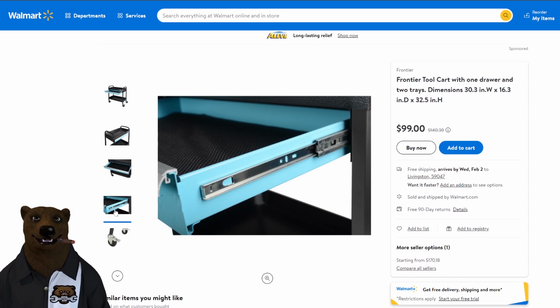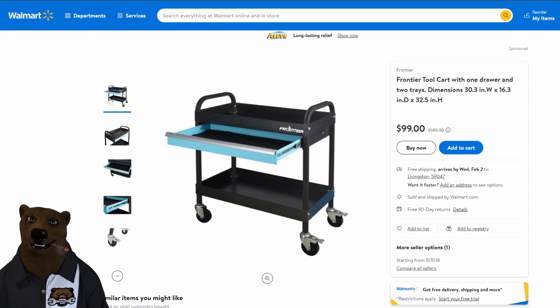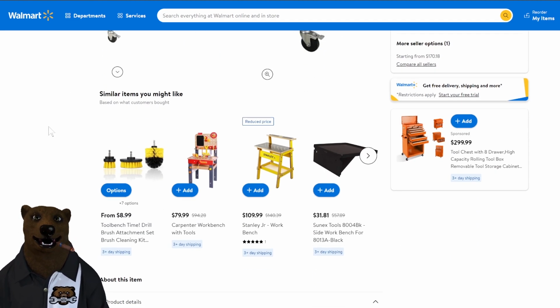It just needs a little pinstriping, man. Throw a V8 in it. You've got something there. I don't know what it is. Again, I've got that soft spot for the baby blue on it. $99 on that. Maybe that's what you're looking for in your shop. That seems like a pretty cool little solution there.